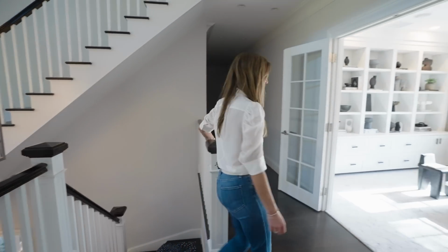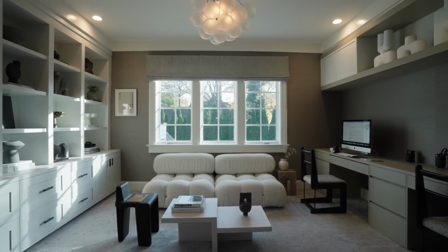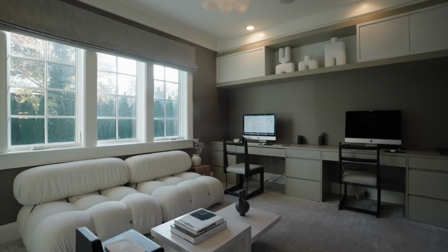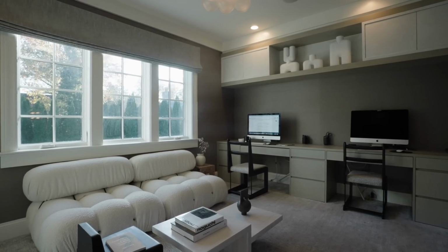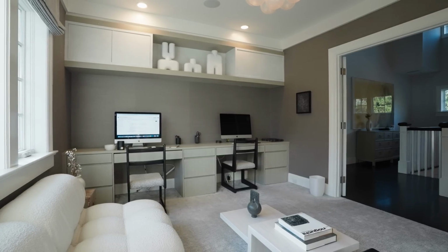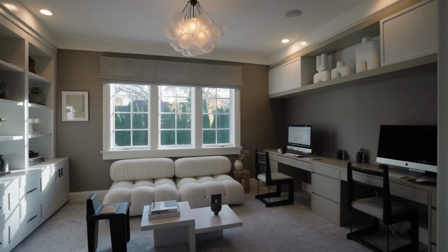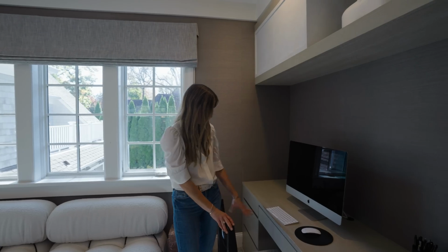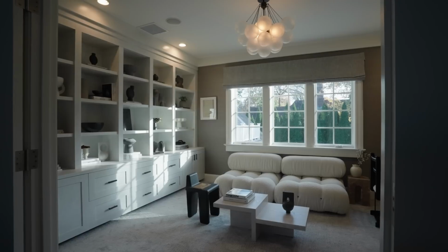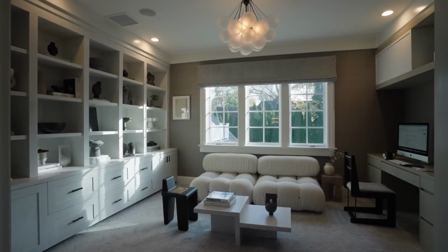So this is my office where I spend a lot of my time. We have 2 computers. One is my husband's. He doesn't work from home, but he does use the space, and so do my kids. We have custom built-ins and millwork with lime wash plaster, chairs from Lawson Penning, a vendor that I mentioned before, in a black and white boucle.